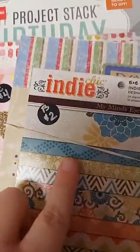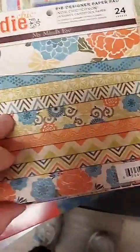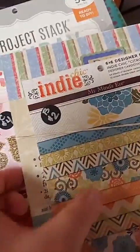Next we have item number B, and this is a 6x6 paper pad and an 8x8 paper pad. It is $2. And these both kind of have the same kind of muted colors on them. This one you can see is a double-sided paper pad, and then the 8x8 is a single-sided paper pad, but I thought these two went pretty well together. So this is item number B, and it is $2.